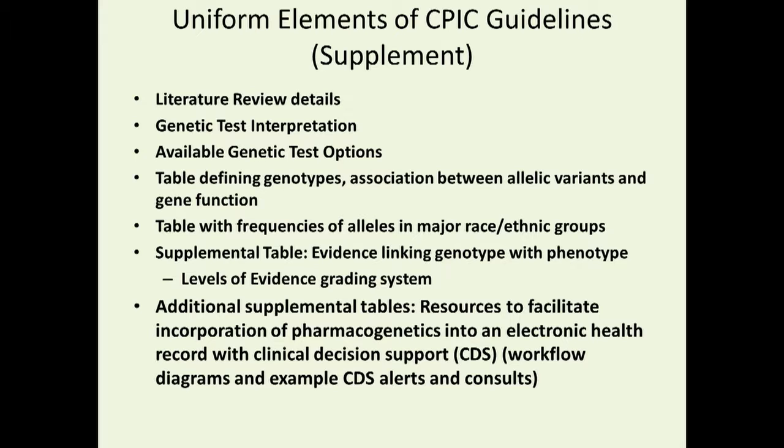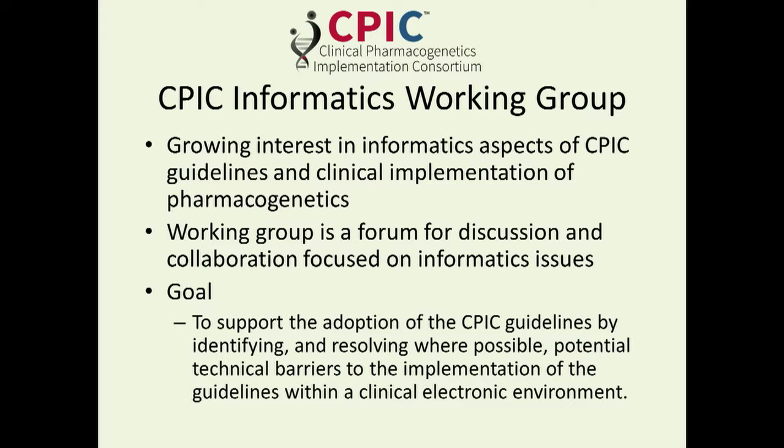the incorporation of pharmacogenetics into the electronic health record with clinical decision support. Because we think this is a barrier, this is something that's difficult for a lot of institutions to really do. It takes a lot of resources and probably a lot of manpower to get this done. So we are trying to provide examples and really tell the reader how to take a CPIC guideline and incorporate it into your electronic health record.